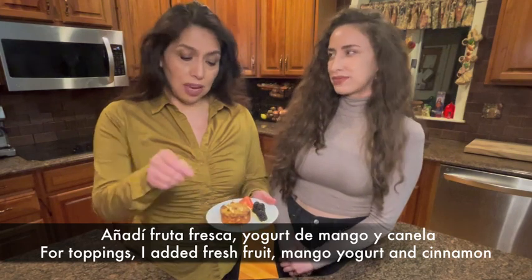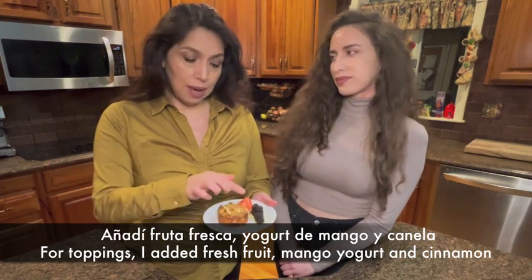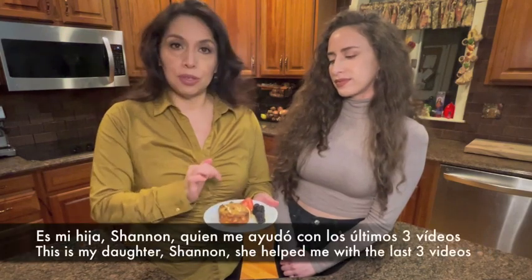Here's the muffin. I drizzled some mango yogurt on the plate, and for garnish, I added some fresh fruit.